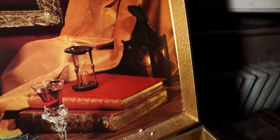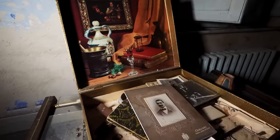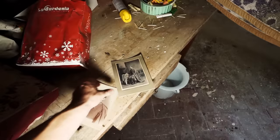Let's roam through the relics of the Giovanni family's past. Let's bring their lives and stories forever to the present and the future.